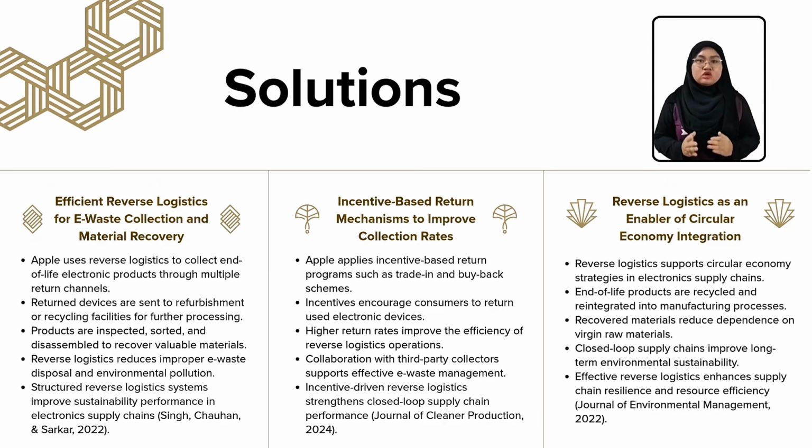When customers return old devices through trade-in or service programs, the devices are collected and sent to refurbishment or recycling facilities. There, the devices are checked, taken apart, and valuable materials are recovered instead of being wasted. Research shows that structured reverse logistics help reduce e-waste and improve sustainability in electronic supply chains.